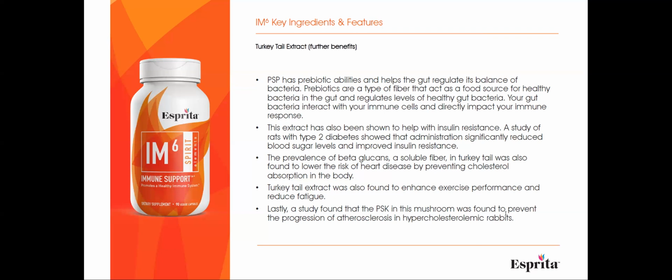We do know that mushrooms have a lot of amazing benefits, and they have been used a lot more recently for a variety of health issues because they are so multi-purpose.